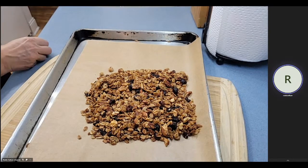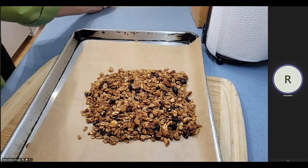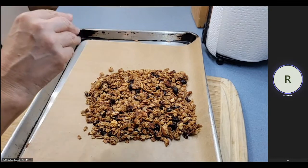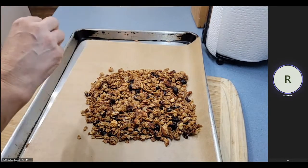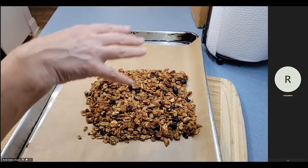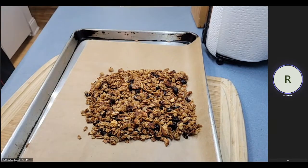It's really great if you want to make a yogurt parfait. You sprinkle a little bit of this in the bottom, put yogurt on top, put some fresh fruit like strawberries or blueberries, put another layer of yogurt, and sprinkle this on top, and you have your breakfast. You pay about $5 for that in a quick serve or in a 7-Eleven or a Wawa or whatever. You can make it for about 50 cents. So really, really easy.